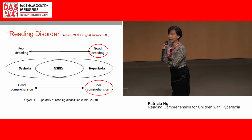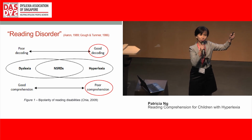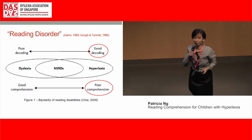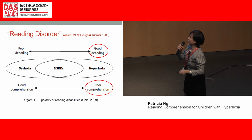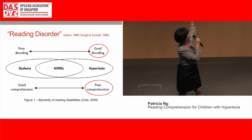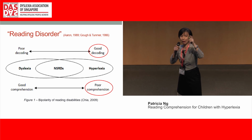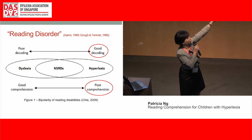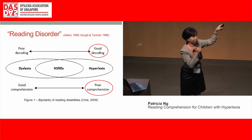Okay, as parents like me, I tend to think of the problem as a disorder. But as Dr. Angela Foster said, we need to look at things in a balanced perspective. Try to appreciate their strength. So in hyperlexia, the strength is good decoding, right? Then, of course, here you have a bipolar deficit disorder, bipolar opposite to dyslexia, just to help you understand hyperlexia in terms of dyslexia. So the relative difference between decoding and comprehension is what you call the definition, right?